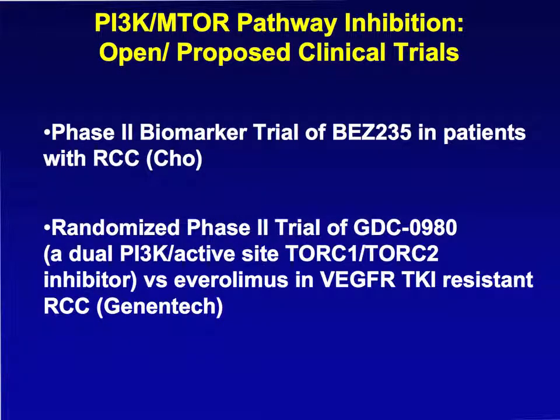So this type of data has led to 2 trials, one which hopefully will get underway shortly, a phase 2 biomarker trial of BEZ235 in patients with kidney cancer at the Dana-Farber Harvard Cancer Center, and a study of a Genentech molecule that's a dual PI3 kinase active site TORC1, TORC2 inhibitor, GDC0980, versus everolimus in the VEGF receptor TKI resistant patients. This trial is well underway, and hopefully we'll have data to report next year.